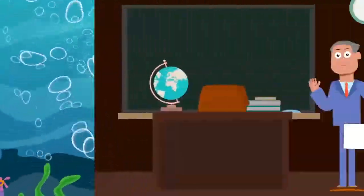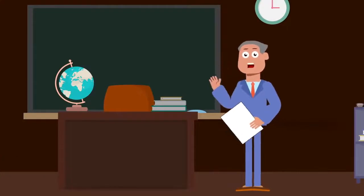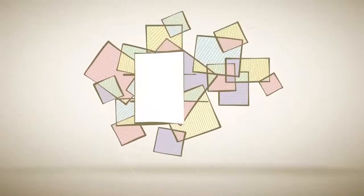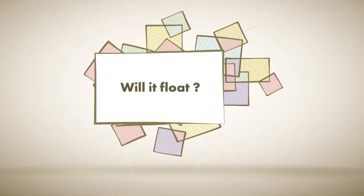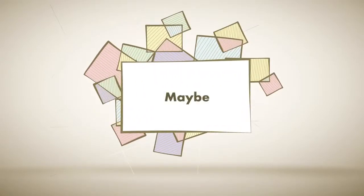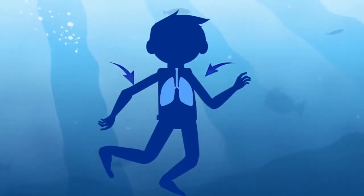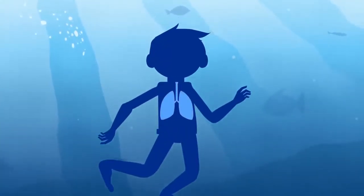Now let's say that a dead body, one that died from natural causes, was floating in an area where scavengers don't frequent. Time for a little game called Will It Float? The answer is maybe. If the body died by drowning, the lungs act like a sponge and soak up all the water into the body. In this case, the body sinks.